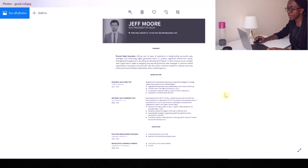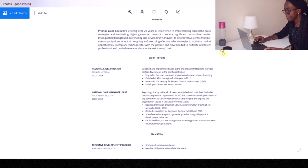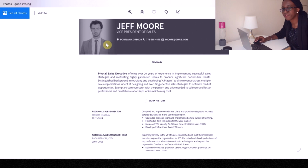Now this, I wanted to actually say, you don't have to put your picture. You don't put your picture. Maybe in some countries you do, but a lot of African countries, even the US, don't put your picture. It first of all takes up more space. You want to limit your stuff, and the picture is honestly not necessary at all.